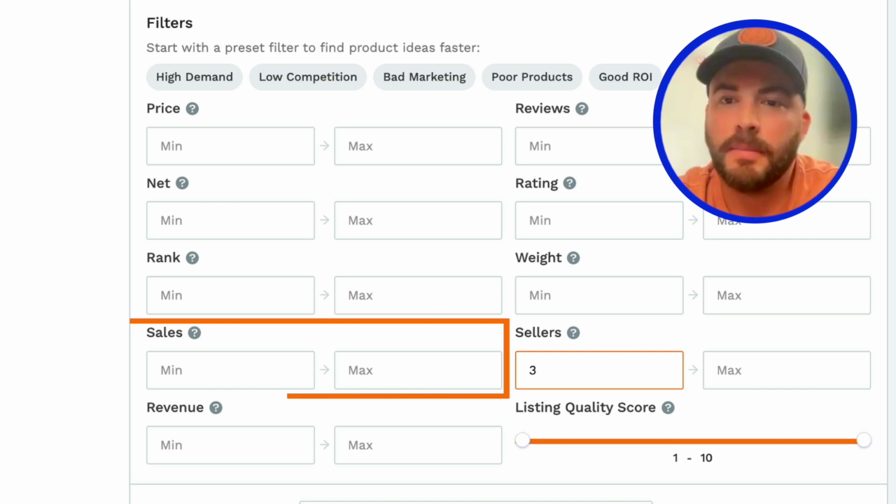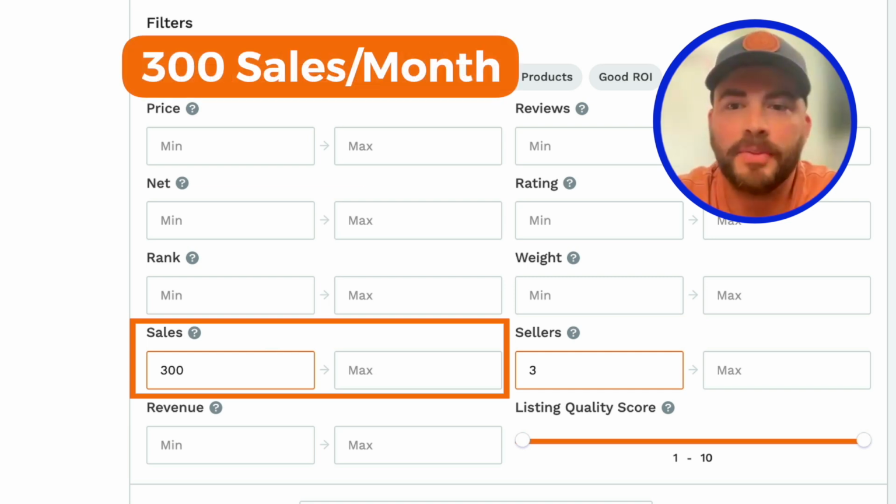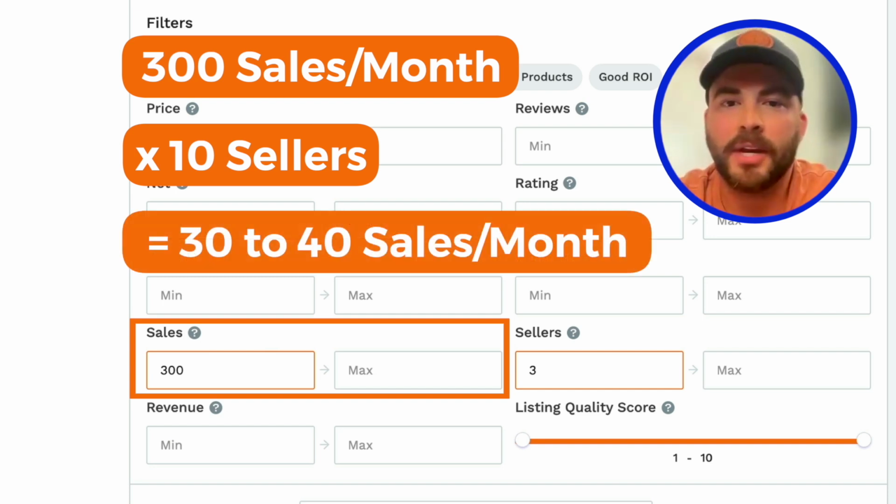And then for the minimum number of sales, I'll do 300 units a month. So if a product listing has an average of 300 sales per month, and then there's 10 sellers, and if all sellers are equally sharing the buy box, that means I'll get around maybe 30, 40 sales per month. But it's not a hard set rule because the number of sellers on a particular listing can change at any time. So typically the listings that perform really, really well, say 1,000 units per month and more, there's going to be more brands or more sellers going after those types of products. And you might see more, say 10 plus sellers under that particular listing if they're able to find that inventory.